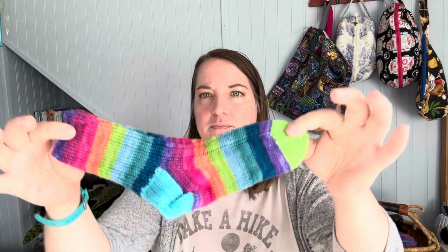Look at that. So look at these. I have to trim the ends, and I haven't soaked them yet. I'm waiting to finish the other one, so I haven't trimmed the ends off after weaving them in, but they're all woven in. Here they are. Aren't they cute?